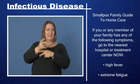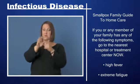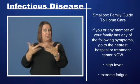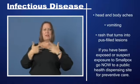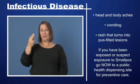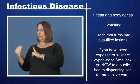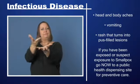Smallpox Family Guide to Home Care. If you or any member of your family has any of the following symptoms, go to the nearest hospital or treatment center now: high fever, extreme fatigue, head and body aches, vomiting, rash that turns into pus-filled lesions. If you have been exposed or suspect exposure to smallpox, go now to a public health dispensing site for preventive care.